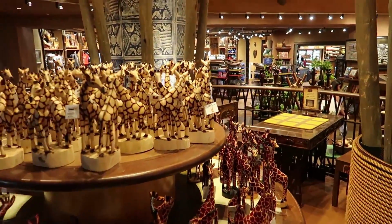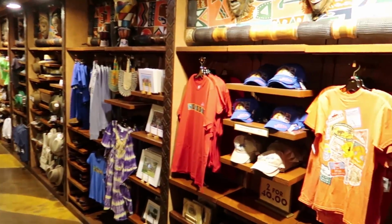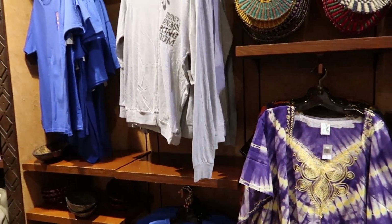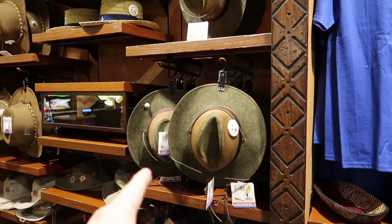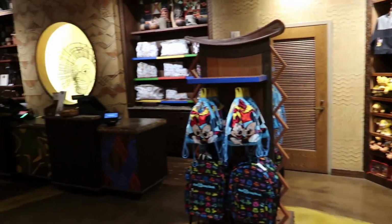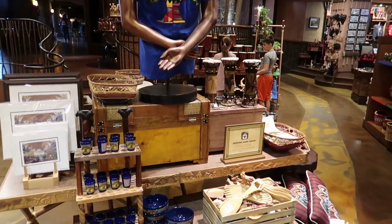Lots of African art and lots of t-shirts, like some Animal Kingdom t-shirts and some African inspired clothing, some Animal Kingdom, more Animal Kingdom stuff. You could get your official Joe Rohde outfit here. Lion King, Animal Kingdom, lots and lots of stuff here. And then there's some kids playing drums because they've got drums over here.